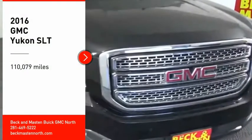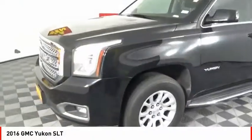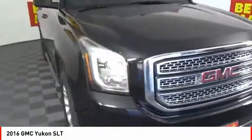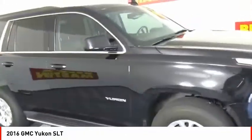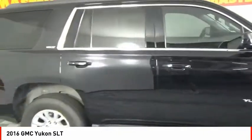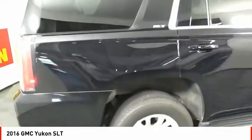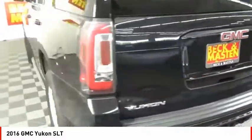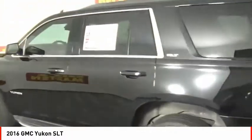Make a great choice today with the 2016 Yukon. Peace of mind comes standard with GMC's 100,000-mile, 5-year powertrain warranty and Yukon's 5-star frontal crash test rating. Boasting a Vortec 5.3-liter V8 with active fuel management, flex fuel, Yukon is agile and capable.